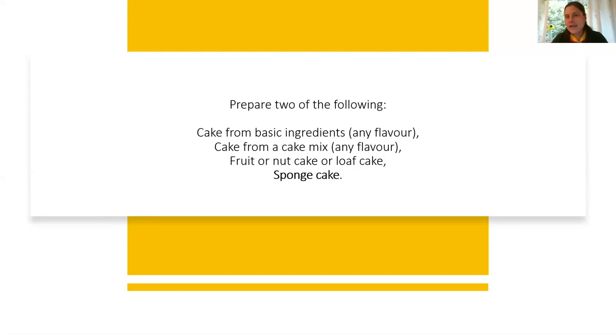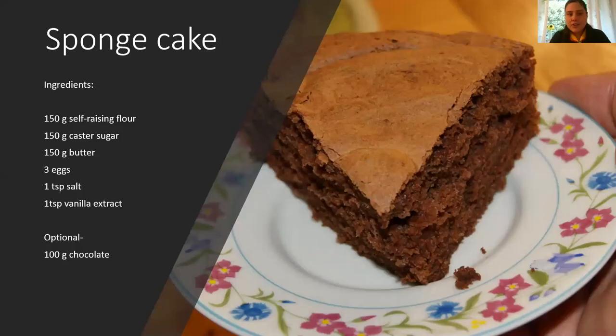You can choose a simple cake, any flavor, vanilla, chocolate. You can make a cake from a cake mix already sold, yes, just adding some extra ingredients, or you can make a fruit cake or a sponge cake. We made only one in this section, and this is a sponge cake. And here are the ingredients.